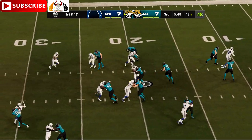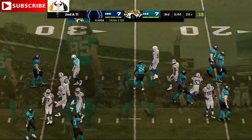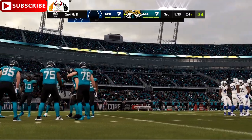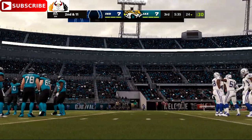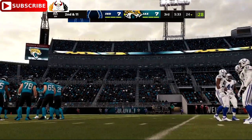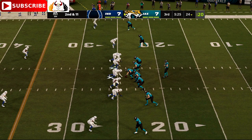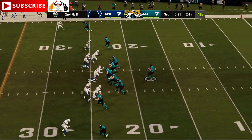A give to Hyde out of the gun. And he'll power his way up near the 25. And that's a gain of 6 on the first down run. And that looked like some pretty easy yardage there right up the gut. And he's a guy that has some height to him. So when you don't have to drop a shoulder or get through contact, it makes it a lot easier to stay upright, see the field, and make a run as we just saw there.